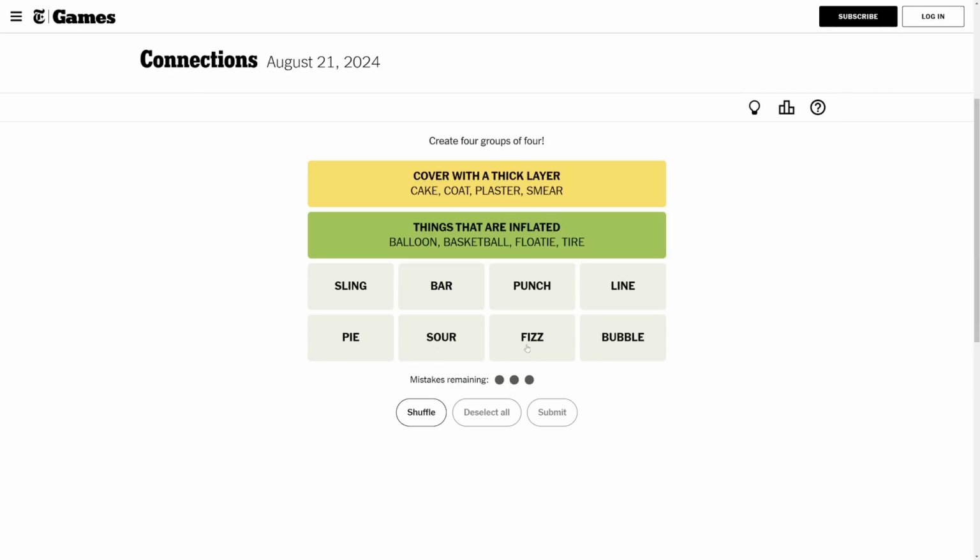I know that a sour is also a name for a drink, even though I don't drink alcoholic things. Whenever they do alcoholic things, I'm usually really out of the loop. I usually don't know. Same with sports terms. I'm usually very clueless with those two, and it kind of feels like they are categories quite often.